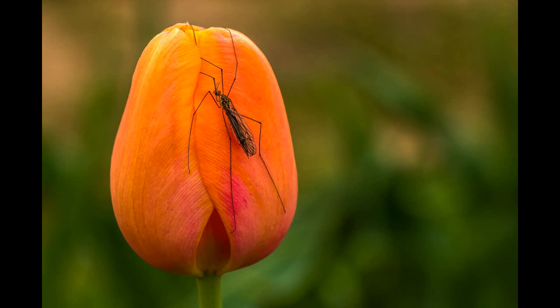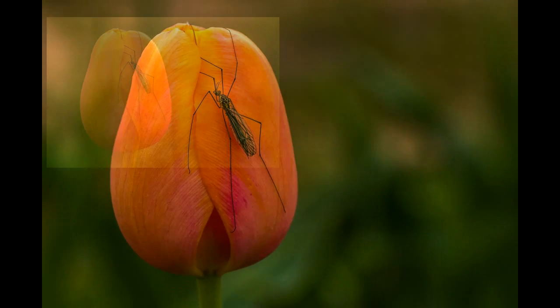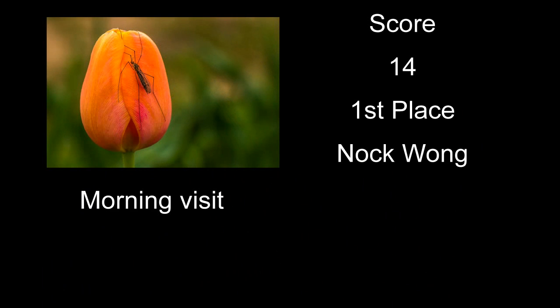The only thing I might have done differently is actually bring up the exposure level because it's a little bit too dark, and if it's a little bit lighter it might actually pop further out in the image and be more interesting if you had done that. And then you might have had to also bring down the highlights on the top rim of the flower if you did that as well.